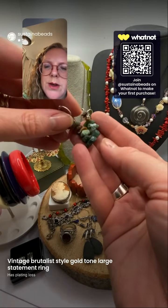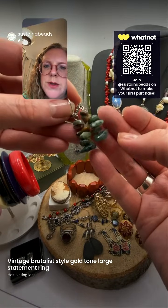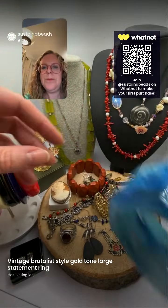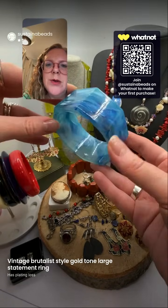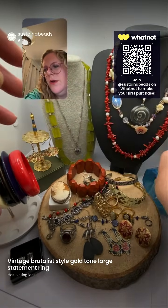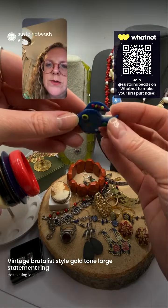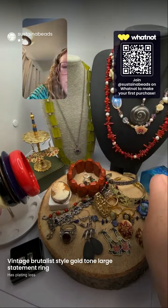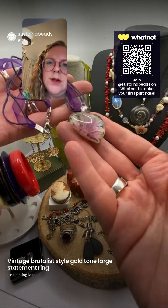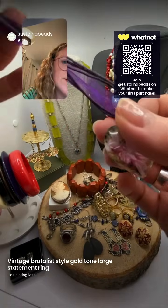Gemstone drop earrings. I think they were a couple of pounds and they've been moved on to new silver plated hooks. Plastic blue bangle in the hexagonal shape. Fun little polymer clay brooch that's been fixed. That was just £1. This stunning glass pendant with a flower in it. That was just a £2 start price.